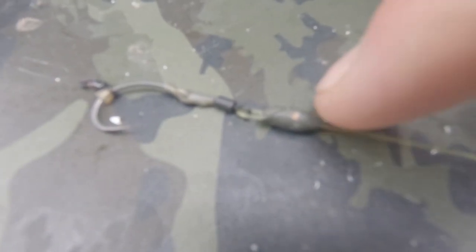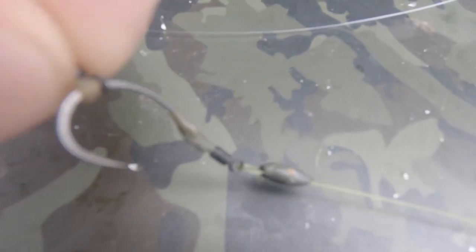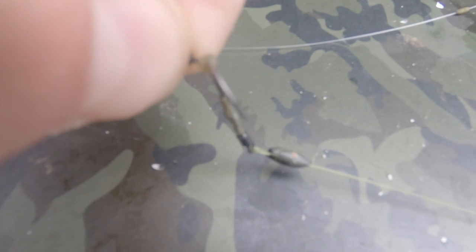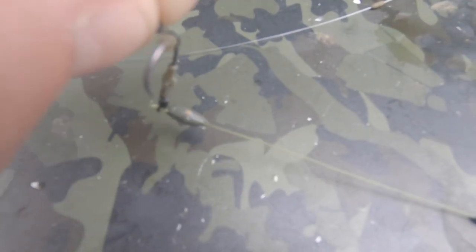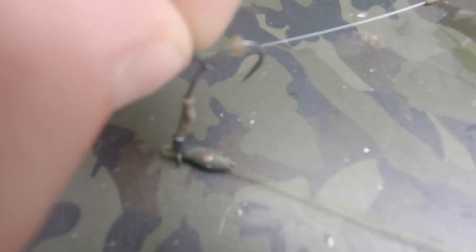I think it's £25 with the 0.6mm crimps at each end. Bit of putty over the crimp with the crank, size 6 crank hook with a rig stop. That'll just sit up just like that off the bottom. We'll pop up, you can see that.